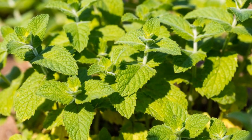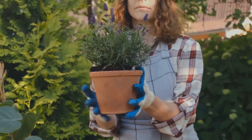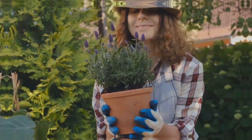Keep an eye out for pests. Natural remedies like neem oil can help keep them at bay. Remember, your herbs need your attention and care to thrive.